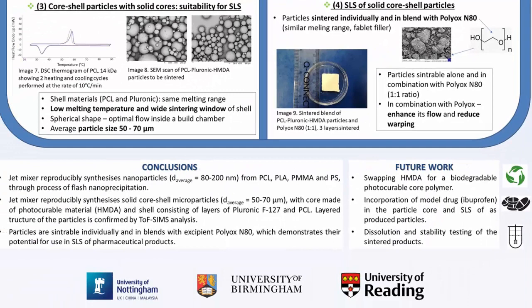So as a future step, I will swap this core material for a biodegradable one. I will incorporate the model drug ibuprofen, and then I will test the dissolution of these particles. But the big achievement so far is the proof of concept, the ability to create particles which have several different zones, so a core and two shell materials, and also the establishment of this platform which can produce large quantities of such materials, which is a big step forward for the creation of new materials for biomedical SLS.